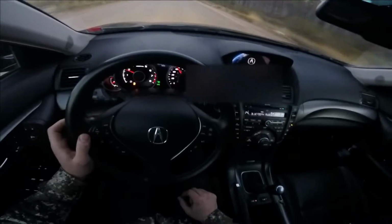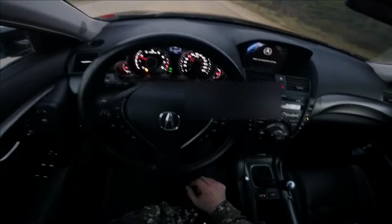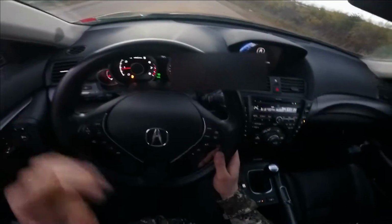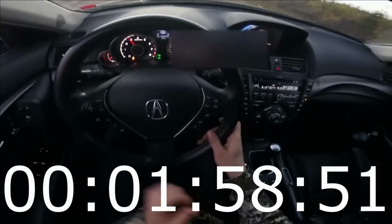I don't know. I know with these tires, they grip like crazy compared to when I first got it. It would just peel on takeoff. Now it doesn't, it just grips and it drops the RPMs down. Try this again. I'm just gonna launch it at 4 and dump the clutch. Oh, there we go.